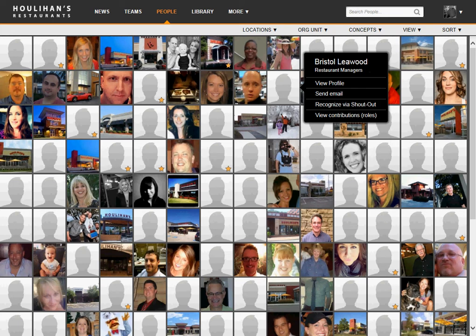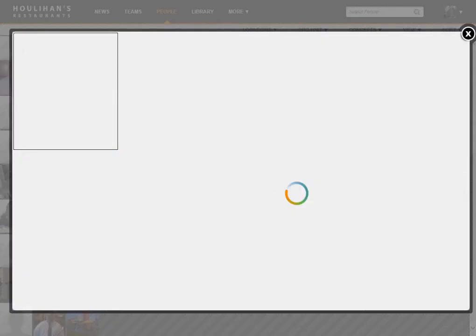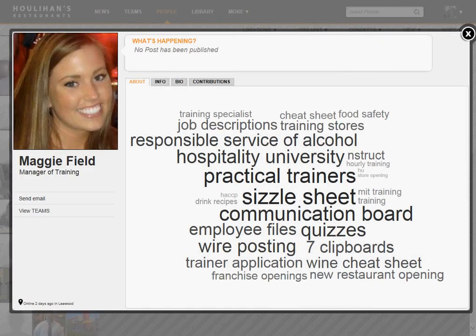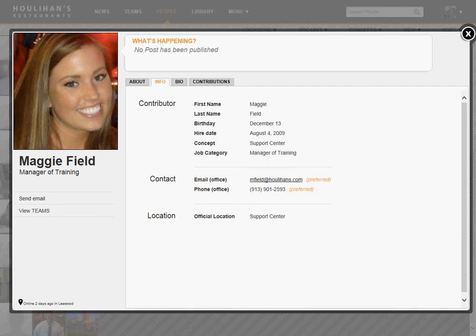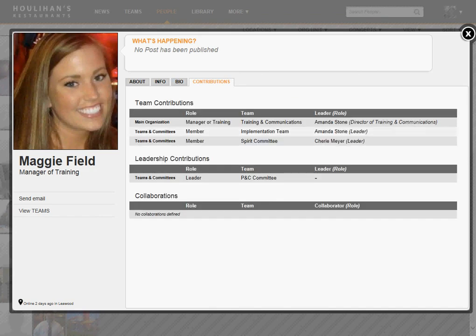When you hover your mouse over someone here, you get a snapshot of who they are and their role in the company. You can click through to see more about them. So for example, when I go to Maggie Field, I can see a snapshot of what she's responsible for. I can also see her contact info, a bio that she's written about herself, and her contributions, the way she fits into the company. When you click on yourself, you have the option to change your photo, add a bio, edit your contributions, and your info.